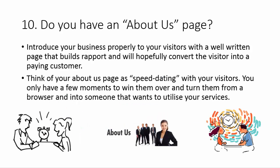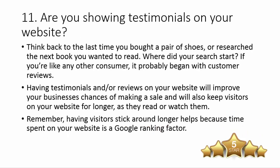Number 10. Do you have an About Us page? Introduce your business properly to your visitors with a well-written page that builds rapport and will hopefully convert the visitor into a paying customer. Think about your About Us page as a speed dating with your visitors, as you only have a few moments to win them over and turn them from browser and into someone that wants to utilize your services. Number 11. Are you showing testimonials on your website?